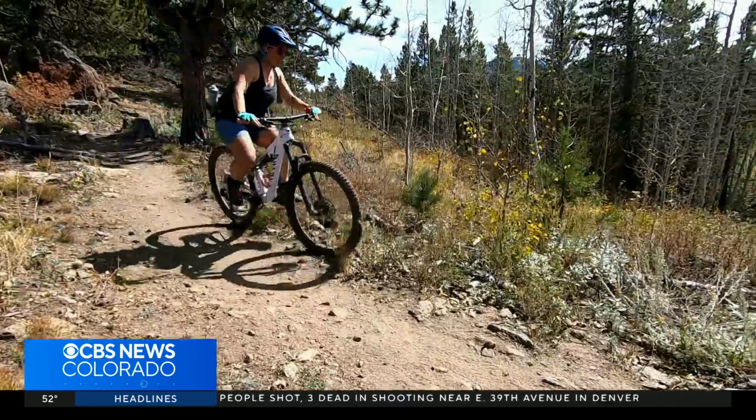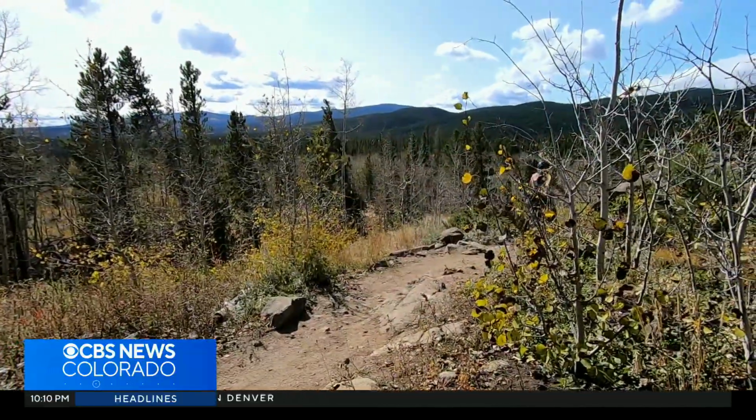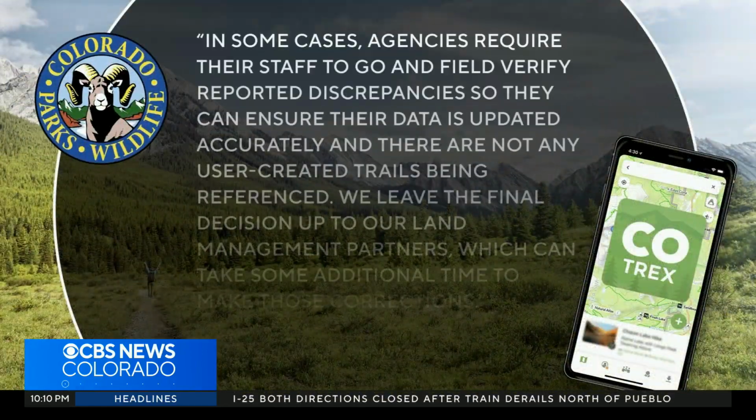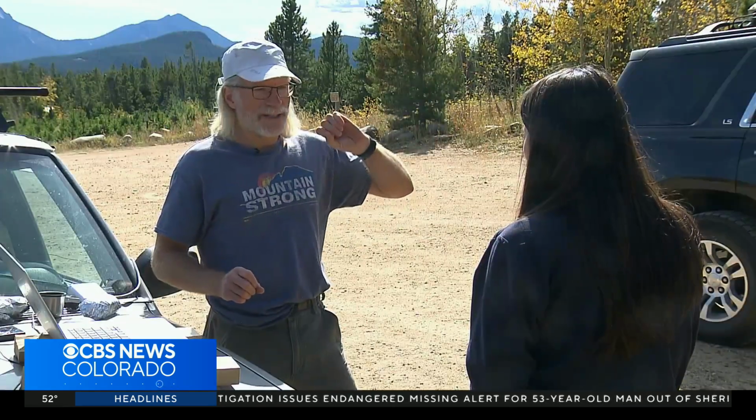Colorado Parks and Wildlife declined an interview, but say frequency of their map updates are made on a case-by-case basis. In a statement saying in some cases, agencies require their staff to go and field verify reported discrepancies so they can ensure their data is updated accurately and there are not any user-created trails being referenced. We leave the final decision up to our land management partners, which can take some additional time to make those corrections. For Thompson, it should be as accurate as possible. I'm Karen Morfitt covering Colorado First.